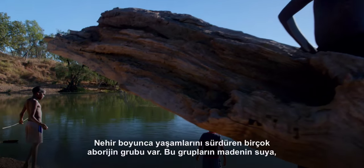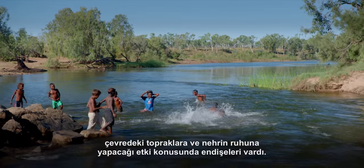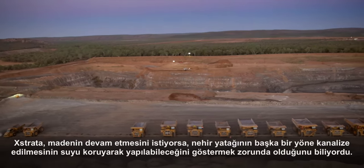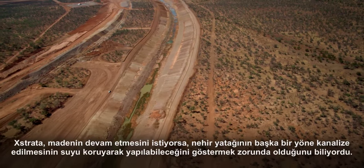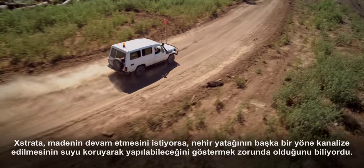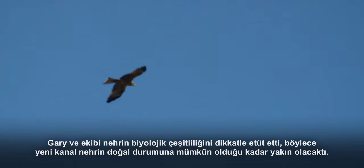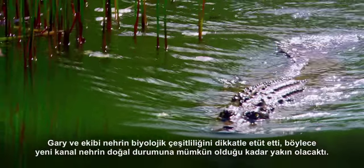Many Aboriginal groups live along the river, and there were concerns about the effects of the mine on the water, the surrounding land, and on the spirit of the river itself. Xstrata knew that if they wanted the mine to go ahead, they had to show that the river could be rechanneled in a way that would keep the water protected. Gary and his team carefully studied the biodiversity of the river so that the new channel would be as close as possible to the river's natural state.